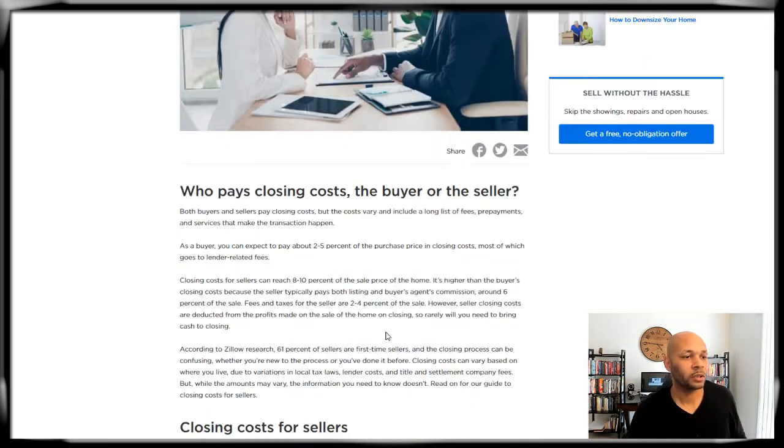So according to Zillow, the seller can expect to spend 8 to 10% of the sale price on closing cost fees, and the buyer can expect to spend 2 to 5%. Now, I remember when me and my wife first stepped up into our first $300,000-plus home, just getting that down payment, a lot of times they're like, you have to come up with 20%. Banks have relaxed a little bit based on the type of loans. Some of them might require 10%, 5%. You can go maybe as low as 3%.